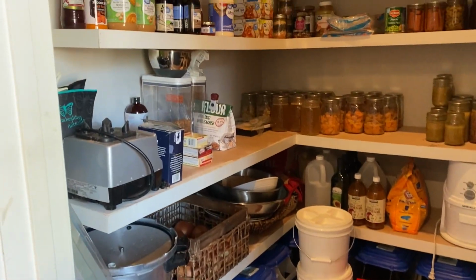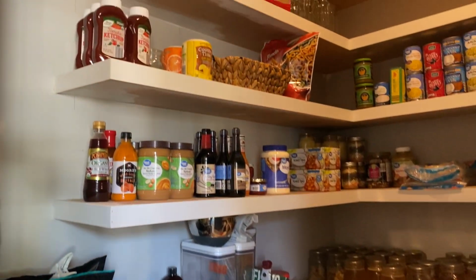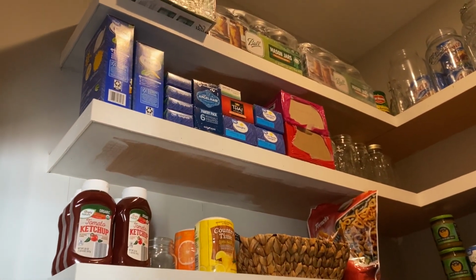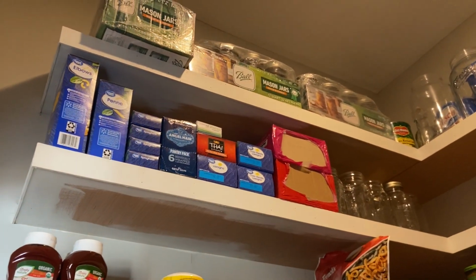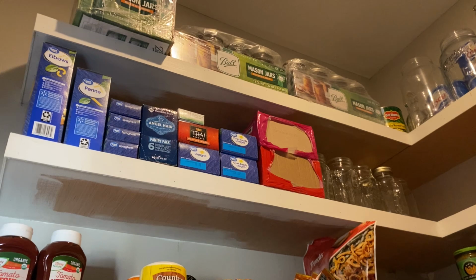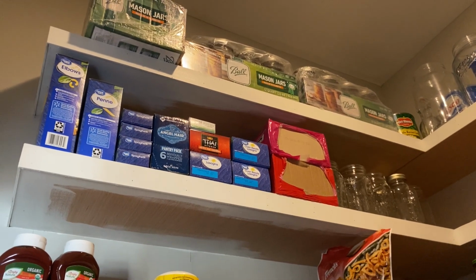But I thought today, since I just did a video on cleaning out my pantry and reorganizing some things, I would go ahead and give you an updated pantry tour. It's been quite a while since I've done one, and my pantry looks a bit different than it used to. It used to be filled to the brim, and things look a lot different now.